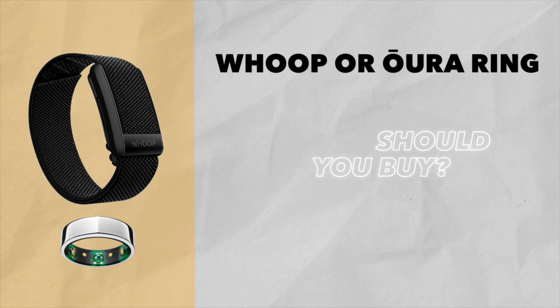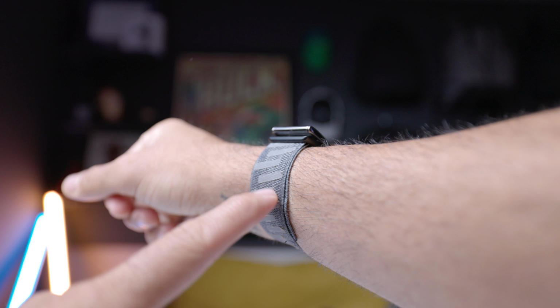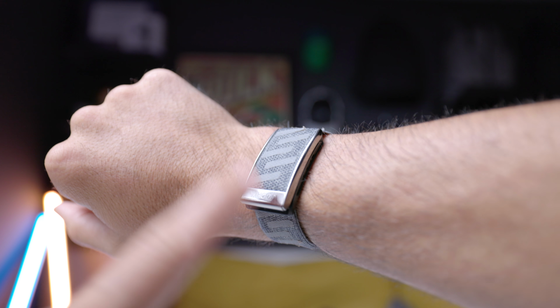Today, we are going to deep dive into wearable fitness technology and compare the Ōura Ring and the Whoop to see which one would best suit you. Now, the Ōura Ring and the Whoop share a lot of similarities, way more than you might think just by looking at them. So much so that it can actually be kind of confusing. So let's hurry and cover the major differences.